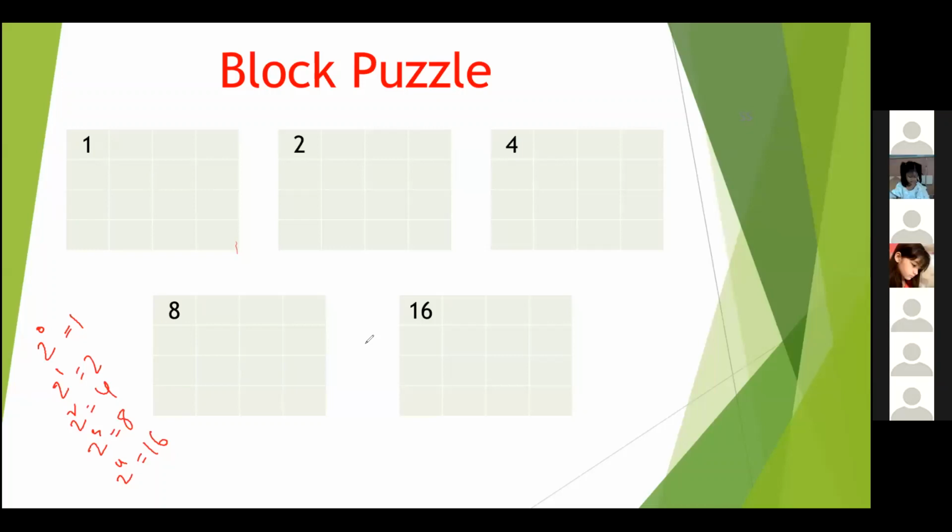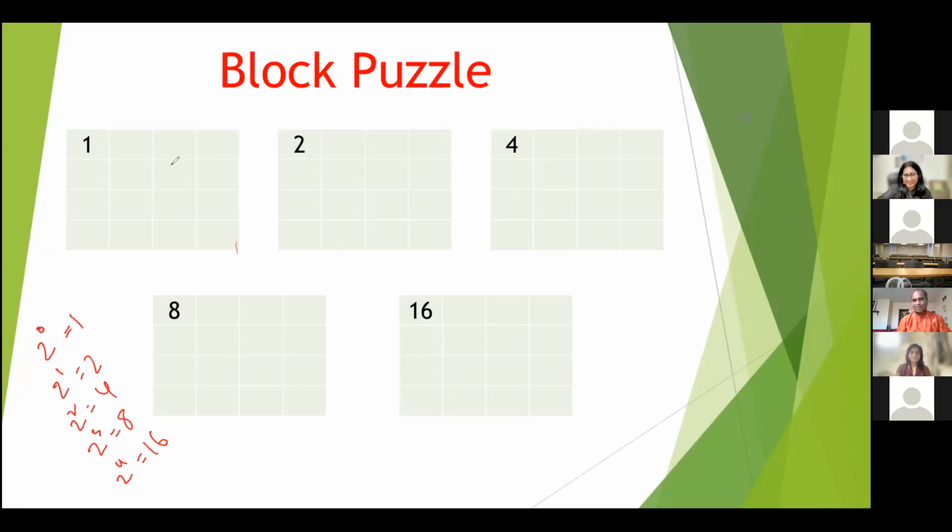We have 1, 2, 4, 8, and 16. These are the top left corner numbers we wrote. And then if you want 3, how do you get 3? We have already 1 and 2 in those blocks. When you add 2 plus 1, you get 3, right? Did you understand that part? Yes. So you are supposed to have 3 here and 3 here.